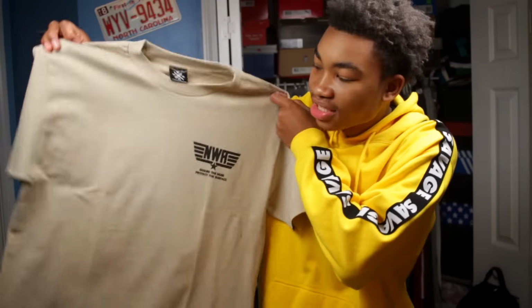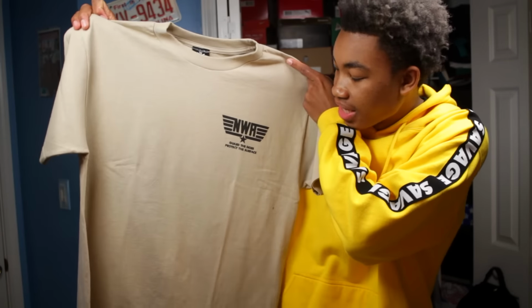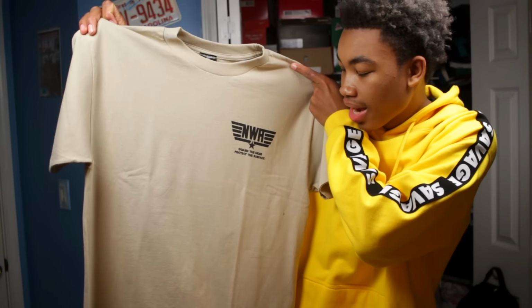Now the next piece, and one of my favorite pieces, has to be this nice little cream shirt right here. Now if you look at this cream shirt on the left pocket, it says NWR, and then it says guard the skies, protect the surface. And I think that this is a really dope shirt.